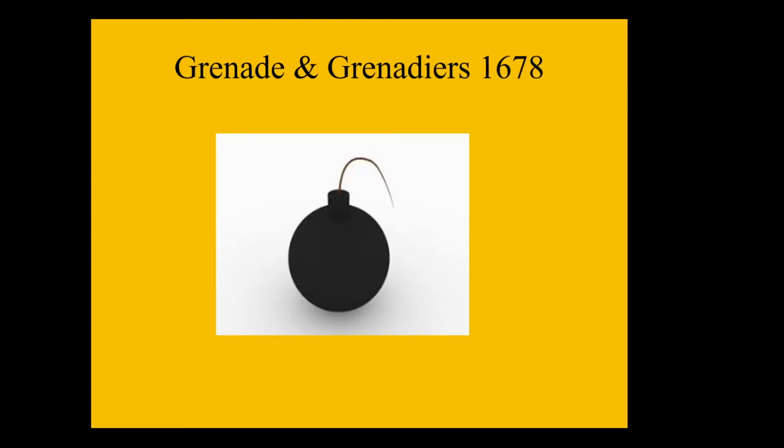The Horse Grenadiers fought at the Battle of the Boyne. The Infantry Grenadiers were starting to be phased in now. The tall, strong men were picked for this job because they also had the job of leading assaults with axes to batter down the doors or barricades.